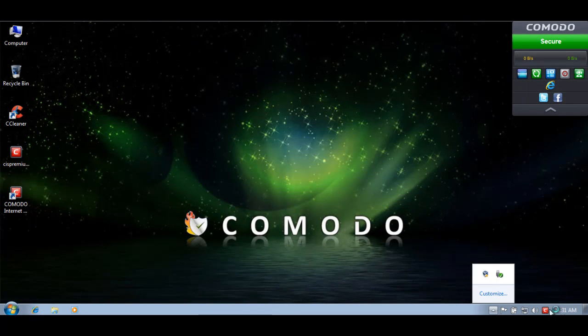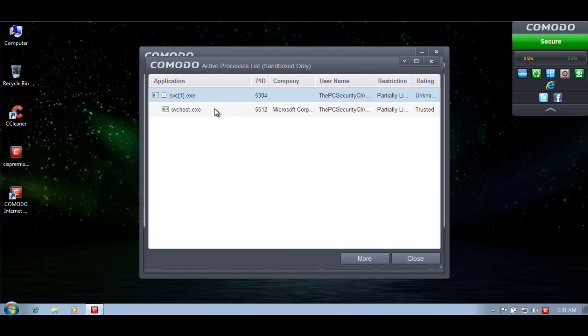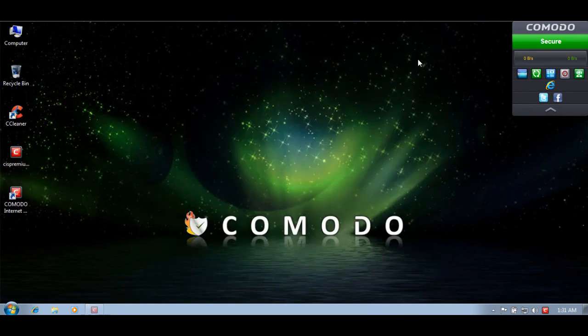See what it does. Okay, so now it's running in the sandbox, and it's trying to run SVC host. So we'll just give this some time to run, and then I'll just reboot my system and we'll carry on with the test.